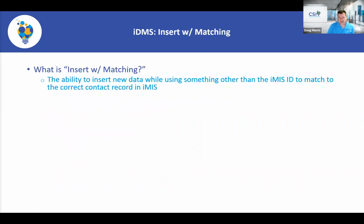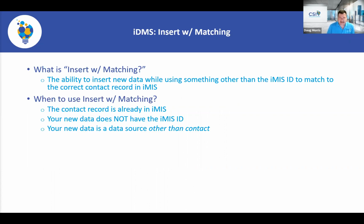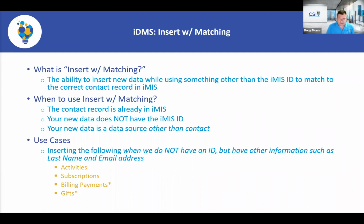Next up is insert with matching. This really says, I have data that I need to insert in iMIS, but I need to match it to a record in iMIS. I don't have the ID. I can match on other things, and we'll talk about what those are. For instance, maybe the contact record's already there, but I don't have the ID, and I'm bringing in something other than a contact. A great example is activities or subscriptions.